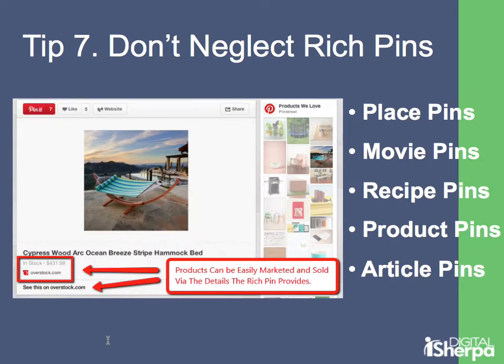Okay, moving on to tip number 7, don't neglect rich pins. There are 5 different types of rich pins that you can use, and rich pins are a type of pin that allows you to add more detail and description to your pin content. There's place pins, which includes a map, address, and phone number. Article pins include headlines, author, and story details, helping pinners easily locate and purchase reading material. Product pins, which you see right here in this example, include real-time pricing, availability, and where to buy. Product pins are an amazing resource for any online retailer.